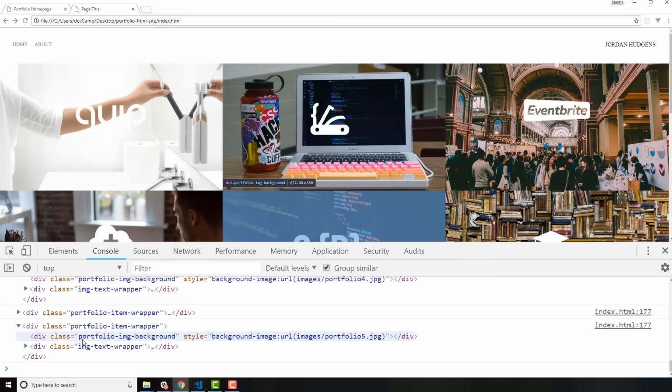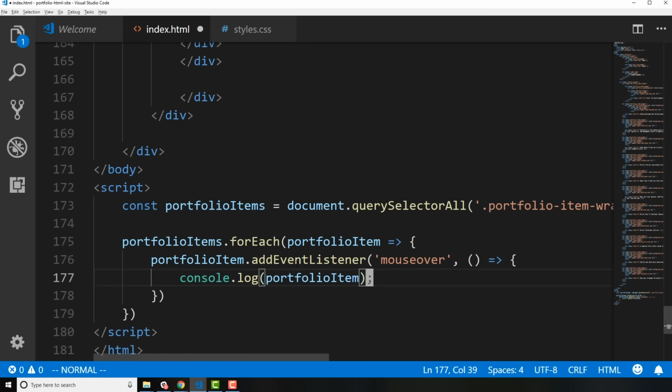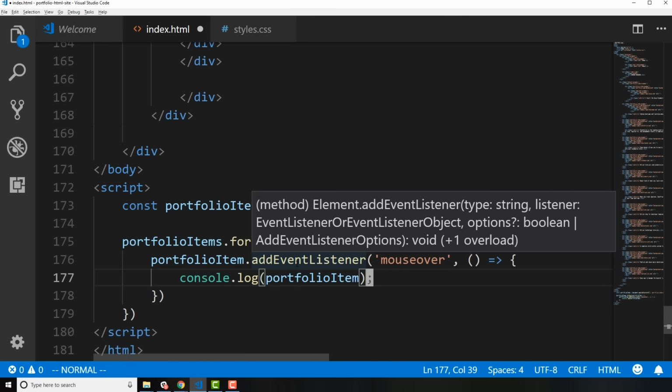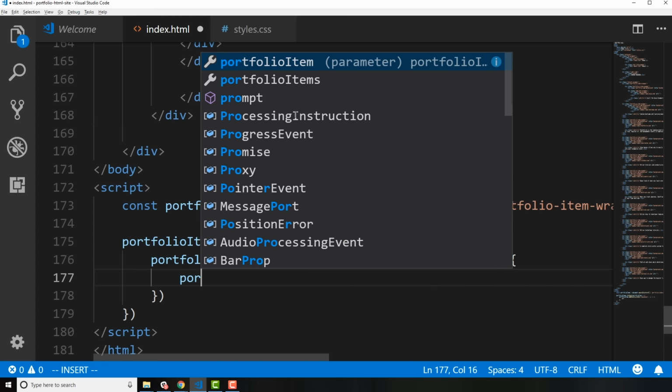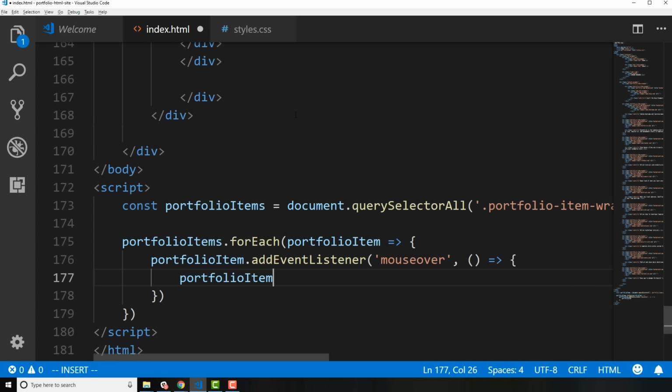I don't want this next part I'm going to do to intimidate you whatsoever. It is probably the most challenging part of this entire tutorial. So if it looks weird to you, don't worry. All we're doing is taking that HTML object of that div and those classes, and using JavaScript to manipulate it.